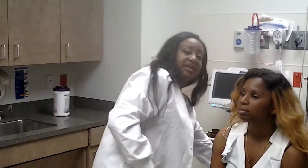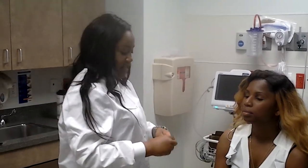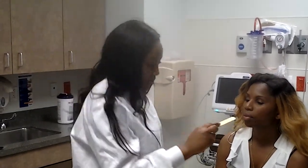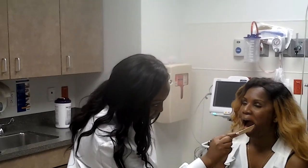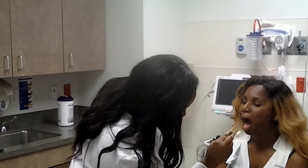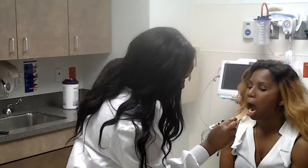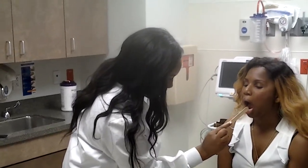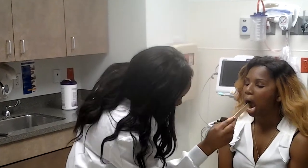It's all pink. I'm going to use my tongue blade to inspect the mucosa. I'm going to put it on the side. The mucosa, there's no grayness or cyanosis noted. It's all pink, no drainage, no trauma, no bleeding. Her teeth look like they're equal and strong. There's no loose teeth noted.